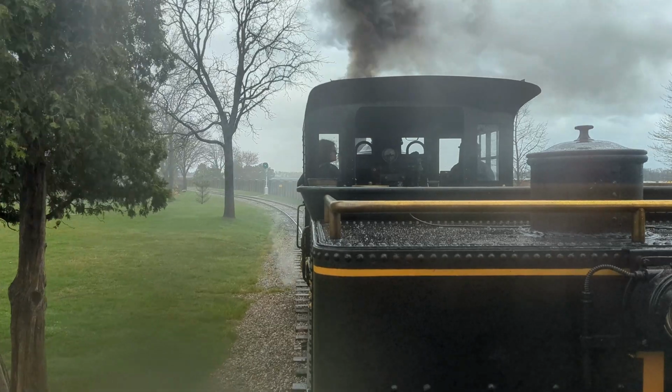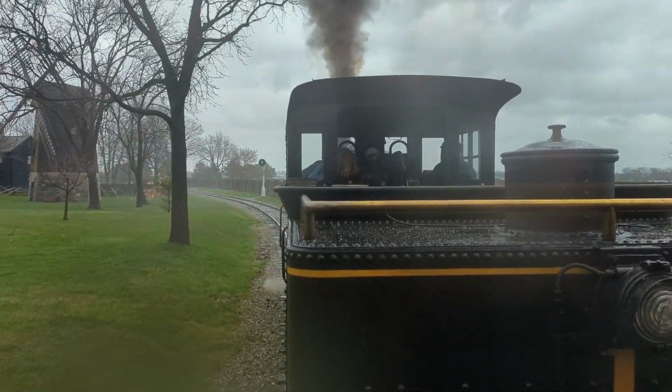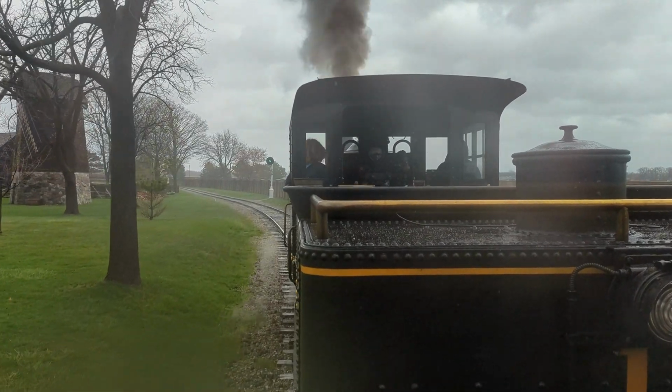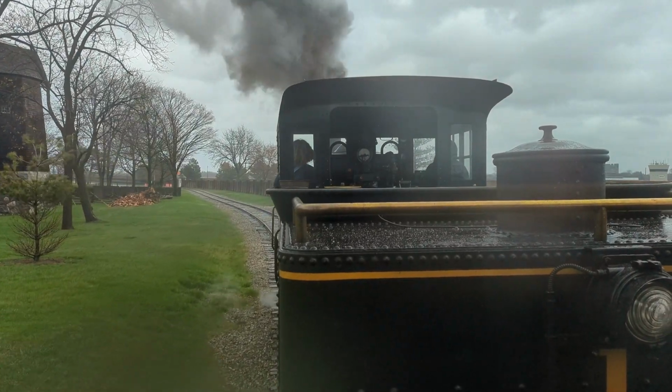We're approaching our Cape Cod windmill. This was built in 1649 to grind corn and wheat into flour. It is the last known original structure of its kind left in the United States.